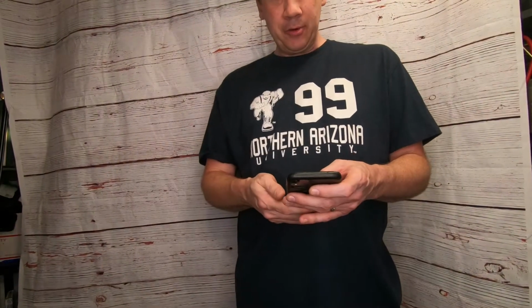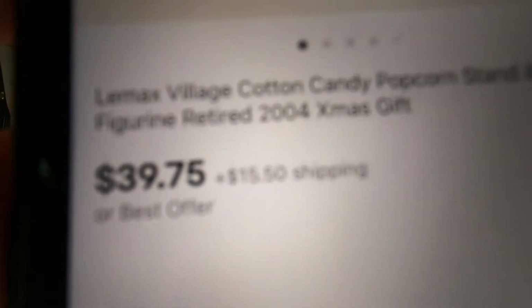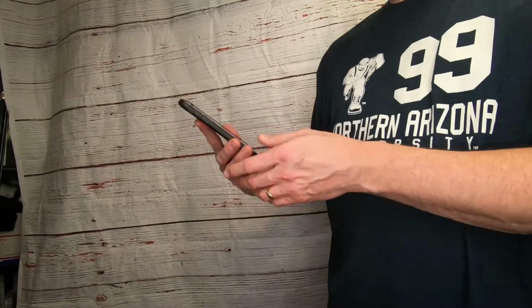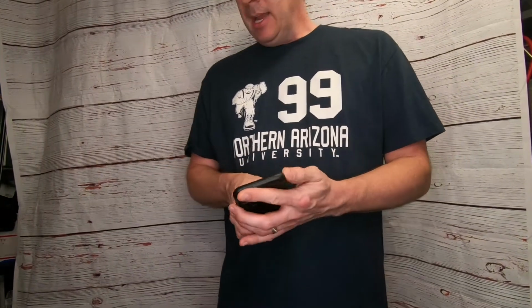Well, that one sold. Again, I picked it up. It was probably about $5 for the actual item itself. And just like the other one, it sold for $39.75 plus shipping. And the shipping on it was $15.50. So that's my haul for today.